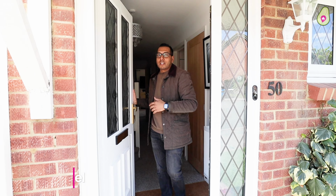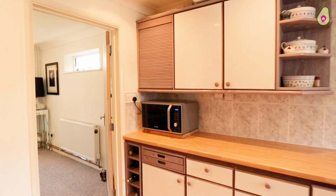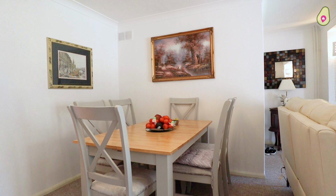So welcome inside Avocet Crescent. Cannot wait to show you inside this one. Meet me at the back of the home. So here you join me at this extended rear of this home. Definitely, I had to show you this first, one of the main things I love about this home. Just check out how much space you have at this huge lounge diner to the rear of the home.